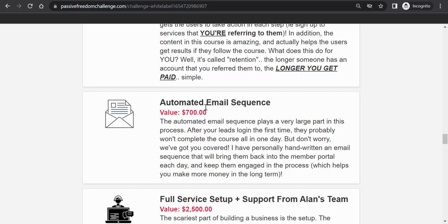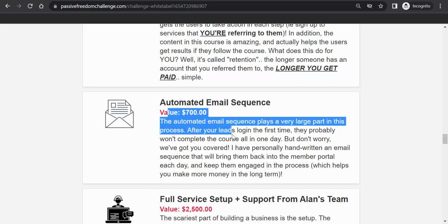Because you want them to come back into the members area and absorb that training because you want them to take action and buy the tools, right? And so you get paid, right? So this is a very important and large part of the process.